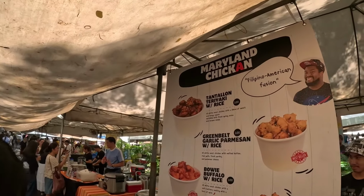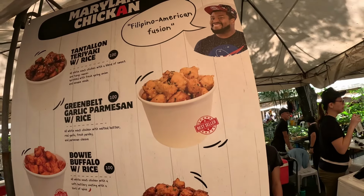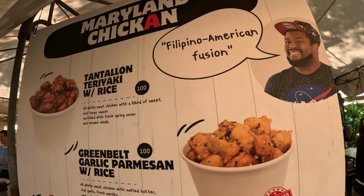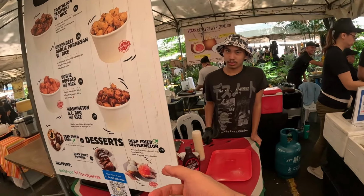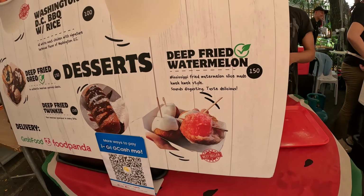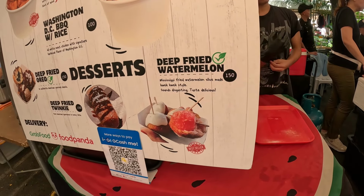This is called Maryland Chicken, and it's a Filipino-American fusion. So I'm in the Philippines, and I'm American, so why not see the fusion? This is the guy who made this. And the best seller, hey, hello. Hello there. So the best seller dessert is this deep fried watermelon. Yep. Okay, so let's check out the deep fried watermelon. So it's Mississippi fried watermelon slices made Southern style.